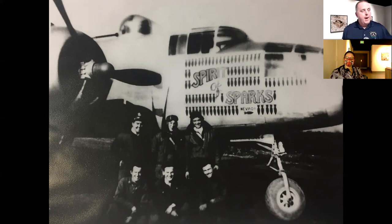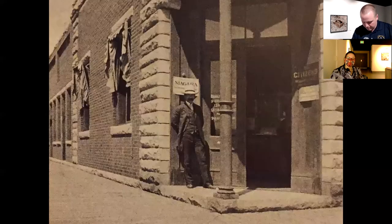Unfortunately, when it was coming back from a mission, it was landing at its base in Italy, and it hit a power line at the end of the runway and crash landed. Everyone was safe. There was never anybody killed in any of these missions, but unfortunately the Spirit of Sparks plane was ultimately scrapped. But it's a really cool legacy project, and we actually have a model of the Spirit of Sparks in our collections.